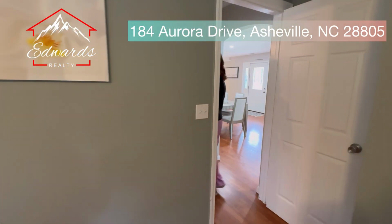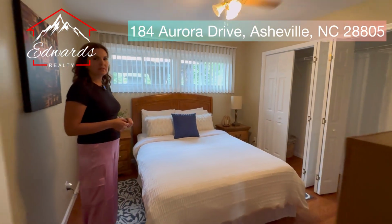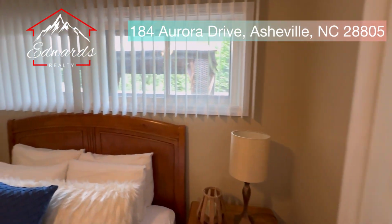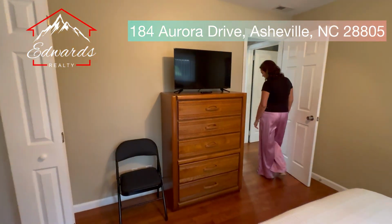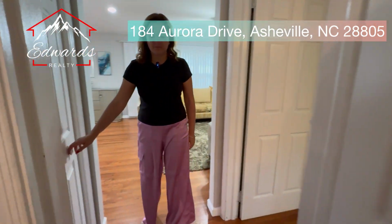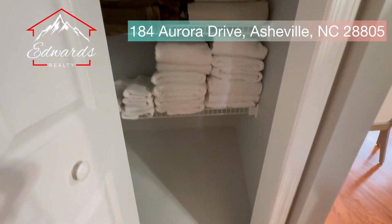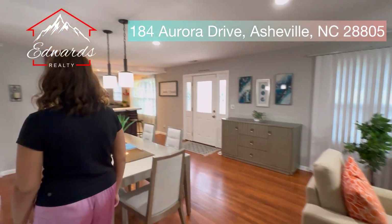And there's another bedroom right next to it with a double closet. This is a smaller room. What year is this house? This house was built in 1955. I love the wood floors. Did you see the linen closet? Very nice. Good space utilization over the stairs. Yes.